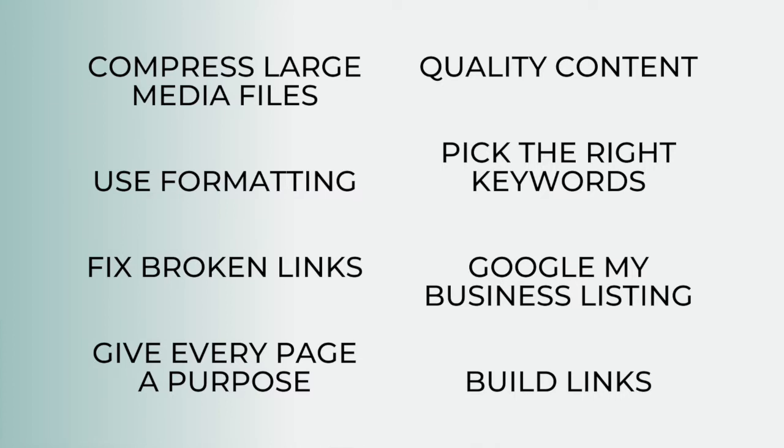Okay, to quickly recap, here are 8 simple hotel SEO tips to help you rank higher on Google. Compress the images and video files on your website. Use headers and format your text so that it's easy to read. Check for broken links. Give each page a clear purpose and call to action. Focus on creating high quality content. Be smart about which keywords you choose to target. Complete your Google My Business listing, and build high-quality links from other websites.